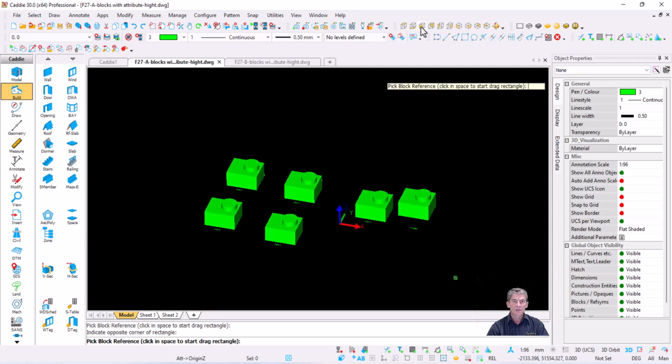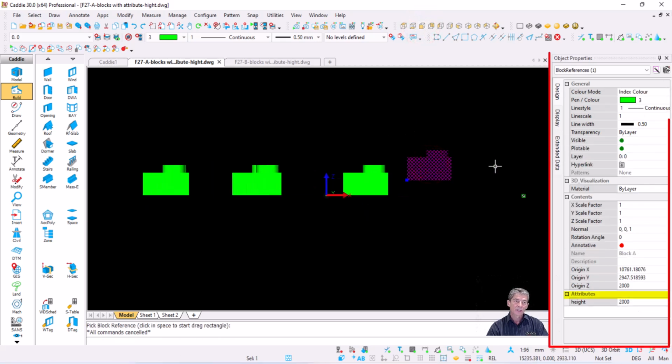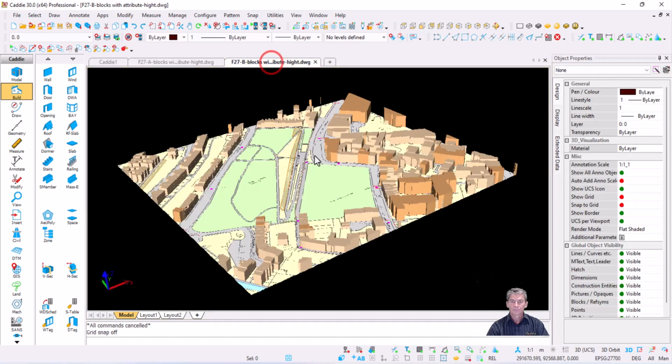So if I'm going to face it now from the front, there should be one block, and this is the block here on the right hand side, because if I go to the object properties, the attribute height is set to 2000. The other blocks have an attribute, but that was normal text. So let's apply this to our exercise.